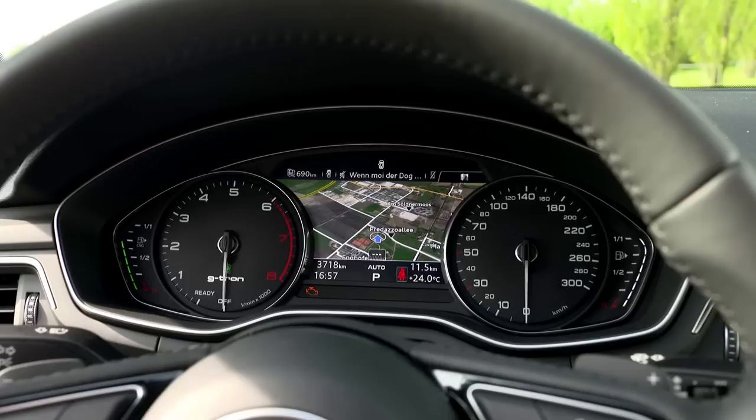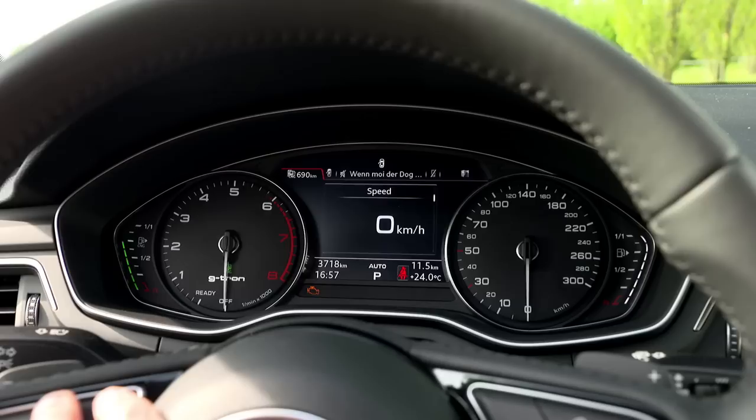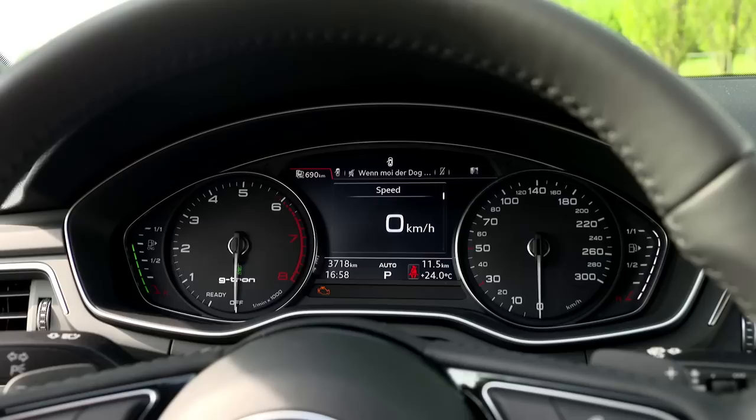Display is not all digital, but you can have the map view on the inside. That's pretty good stuff. Then there's the digital speedometer. And then on the left side, you can see this is the g-tron meter, basically. Well, it's a normal RPM meter. And on the left side, you can have the CNG tank, how much there is left. And on the right side, the normal fuel tank. So you have both directly in your sight. I think overall well done, and I also don't mind this mix of analog and digital parts.